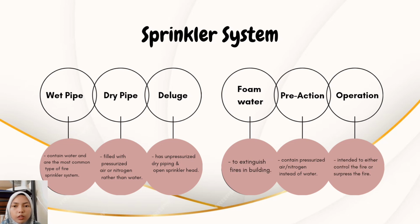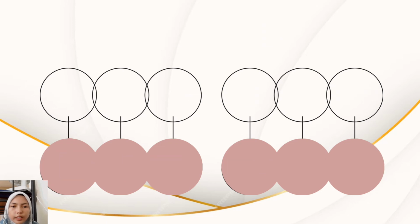There are many types of sprinkler system. Wet pipe contains water and is the most common type of fire sprinkler system. Dry pipe is filled with pressured air or nitrogen rather than water. Deluge has unpressured dry piping and open sprinkler heads. Foam water to extinguish fire in building. Reaction contains pressured air or nitrogen instead of water. Operation is intended to either control the fire or suppress the fire.